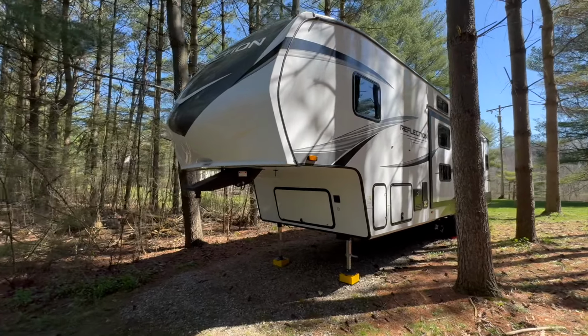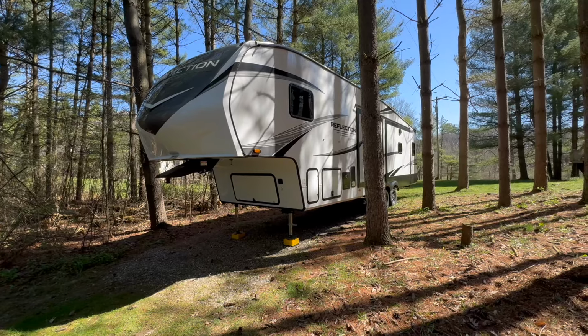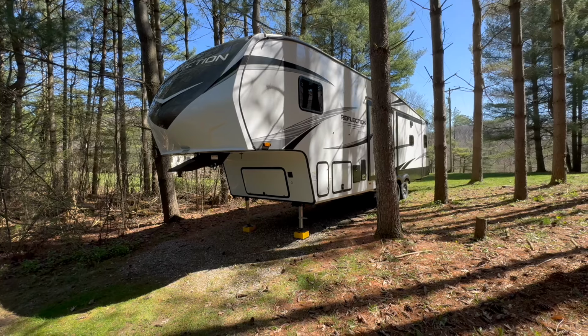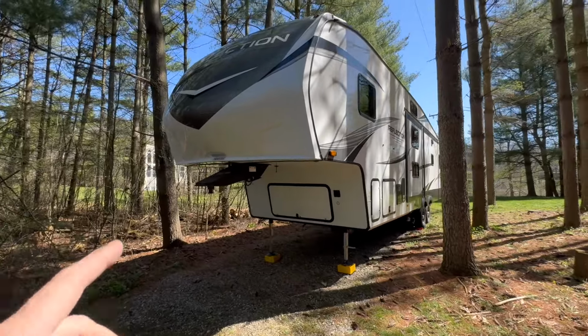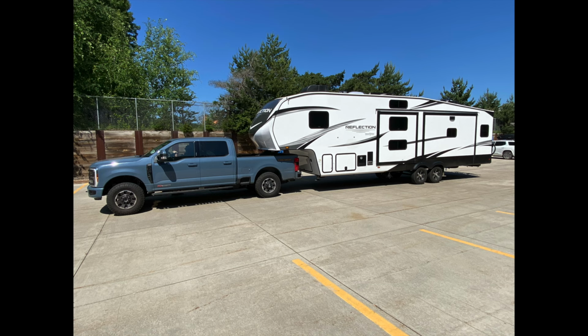We bought this from General RV, and I want to kind of go over some of the things I really like, some of the areas where I'd like to see maybe some changes in the future, and just my overall thoughts on this trailer. So first off, we pulled this with a 2023 Ford F-350 short bed high output diesel.